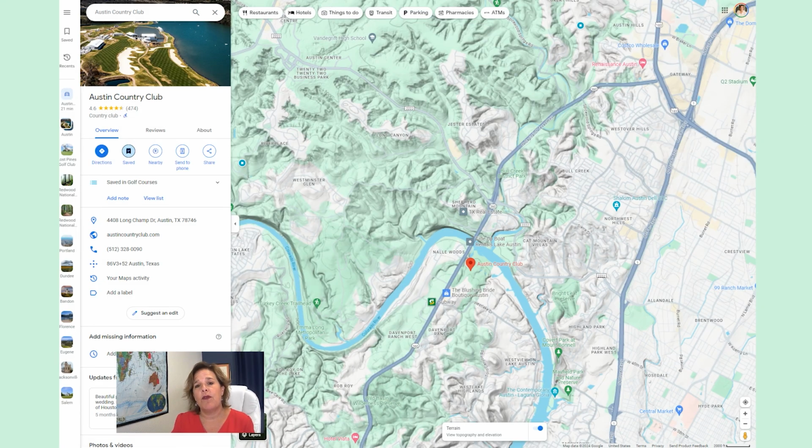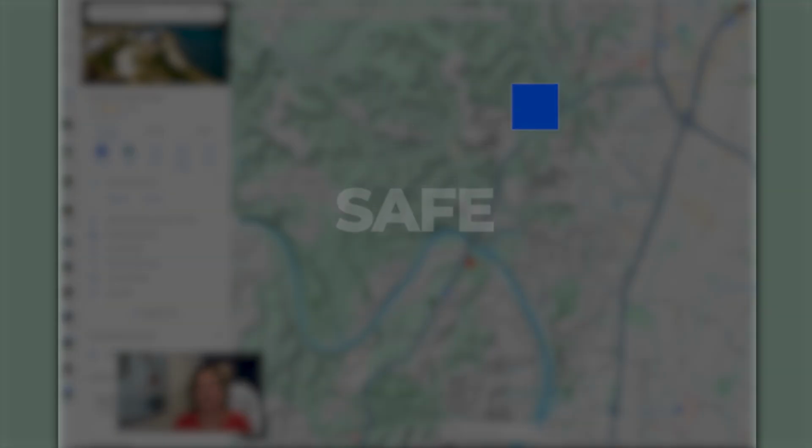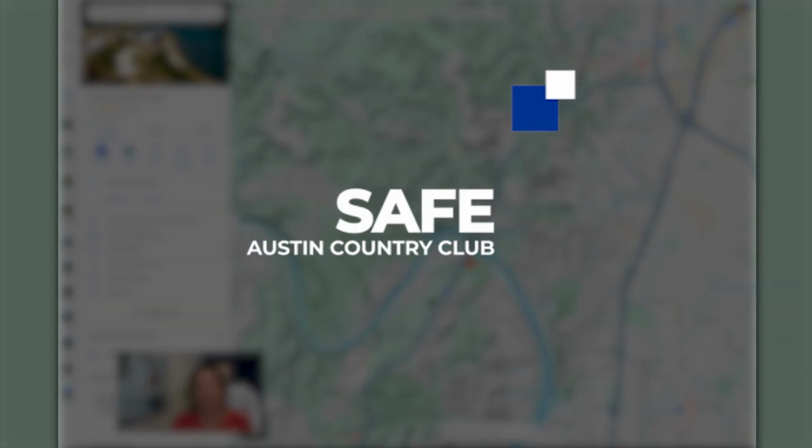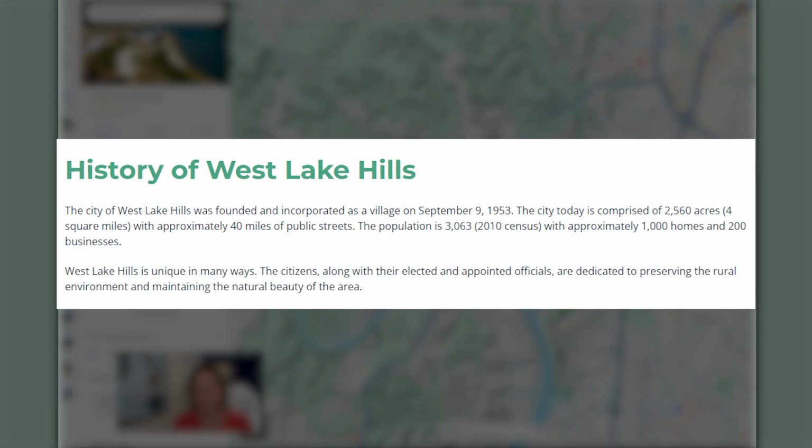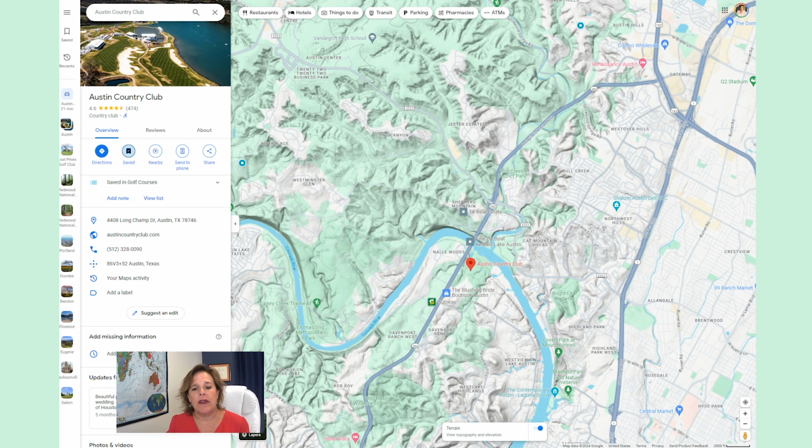The final pro for living in the Austin Country Club area is that it's safe. The Austin Country Club Davenport area falls into the city of Westlake, and Westlake was incorporated in the 50s. They have their own EMS, their own police, their own hospitals and everything. So you get that extra layer of security within the community. And if you are in one of the gated communities, which there are many in the area, you have just another layer of added security.